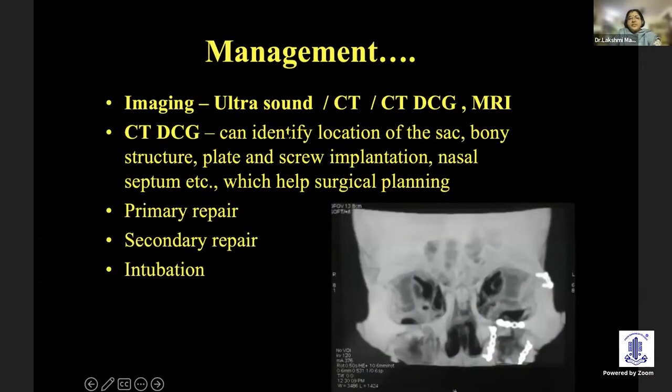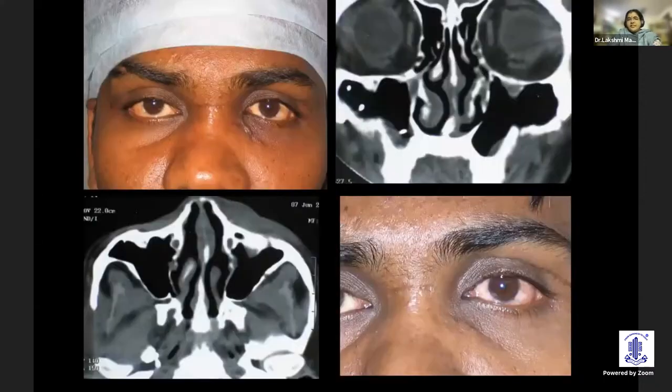And of course, you must have your other colleagues, the cornea colleague and the retina colleagues, because any intraocular injury, you should tackle that as well. Or if that is more severe, finish that first and then take care of the sac. So primary repair, secondary repair, intubation and all that has been discussed.